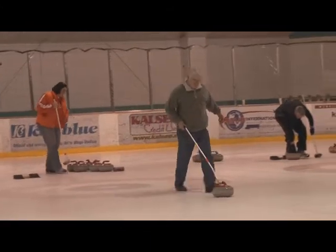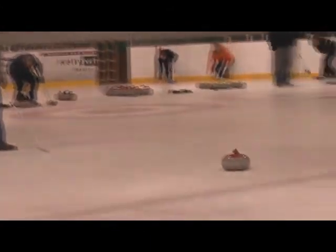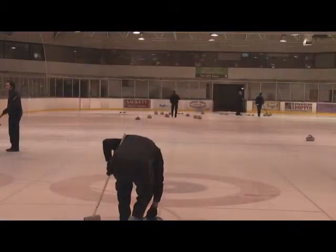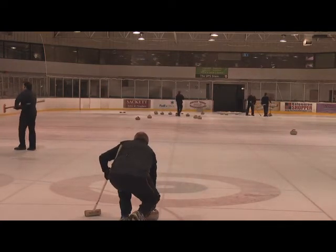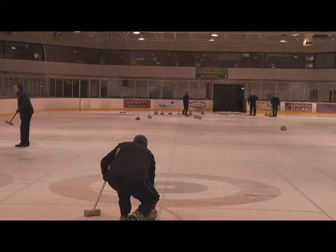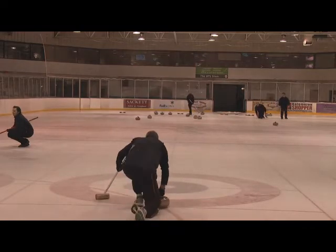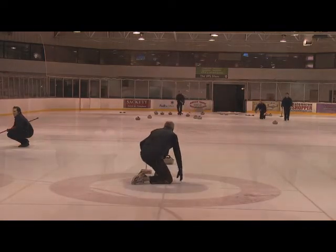Each team has 8 rocks made of solid granite, about 42, 44 pounds apiece. You slide it down to the other end of the ice. You slide out of what's called a hack. And the object is to have more of your rocks closer to the center than your opponent's rocks. Your opponent may have 8 rocks in the rings, and you put one inside right on the center, and it negates all the other ones, and you get 1 point, the other team gets 0.